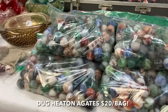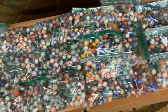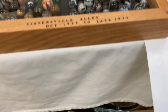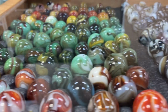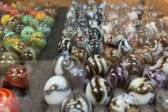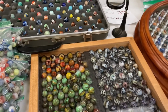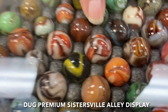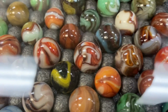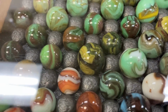Oh, here's some Doug Heatons. Oh, there's more Doug Heatons. This must be the John Snyder stash. John, what do you got here for me? Anything special? Where's your best? Show me your best alley in here. Best alley? Your top 3. Top 3. All right. Number 1. It's brutal. Number 2. Wow. And number 3.